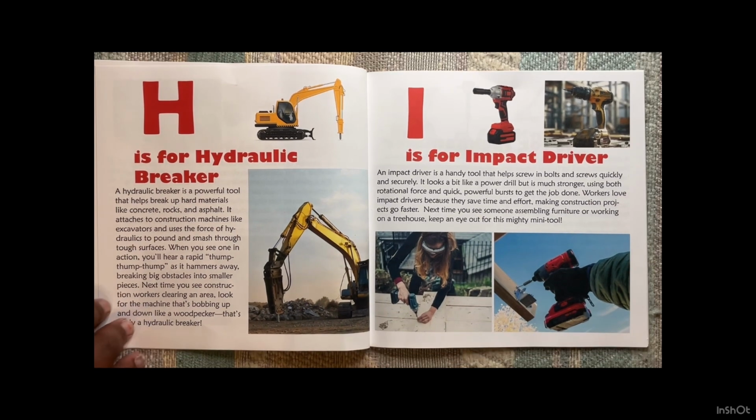I is for impact driver. An impact driver is a handy tool that helps screw in bolts and screws quickly and securely. It looks a bit like a power drill, but it's much stronger, using both rotational force and quick, powerful bursts to get the job done.